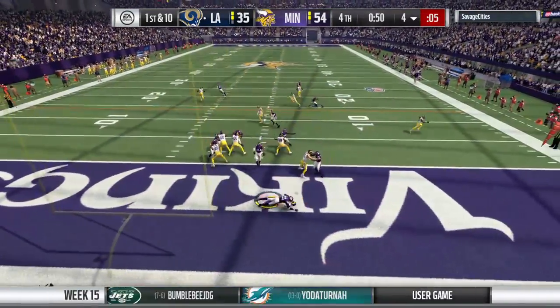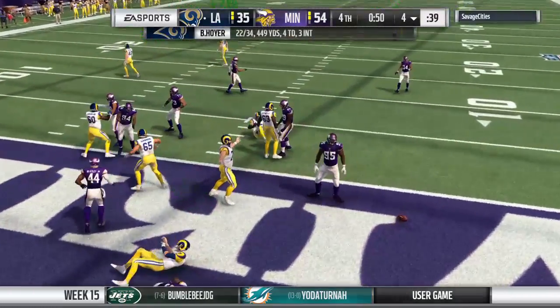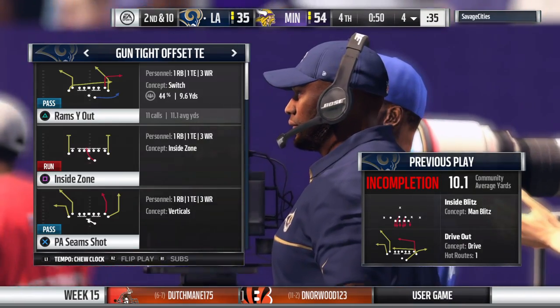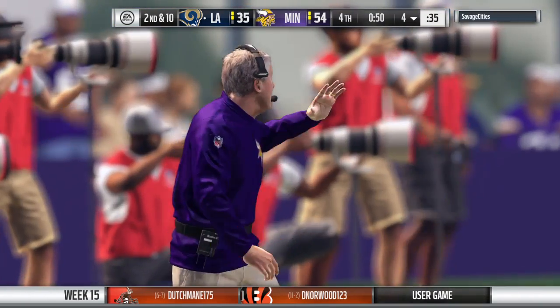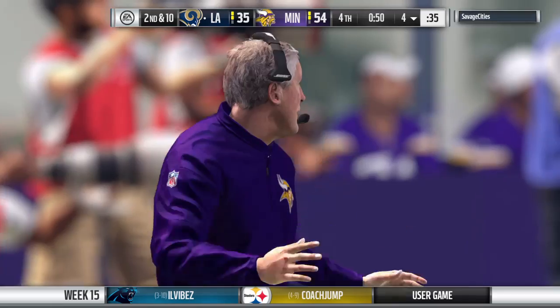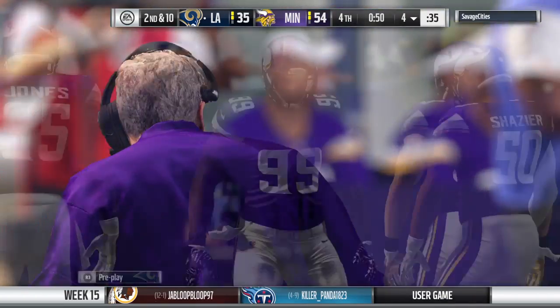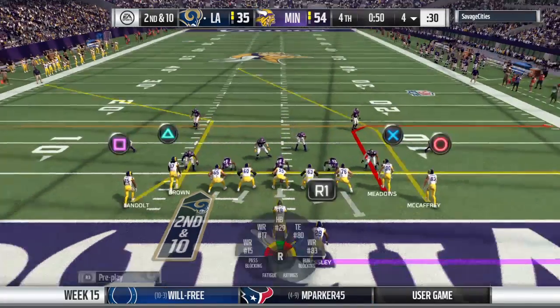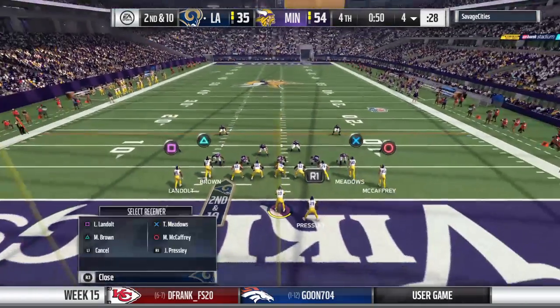From deep in their own territory, they look to throw. And he was hit as he threw it there, and it forces it incomplete. When defenses get to the quarterback that quickly, a lot of times it's called a jailbreak. It wasn't quite that fast, but fast enough that he had no time to look downfield and set himself to throw the ball. And as he tried to do that, he was hit, and it forced an incompletion.